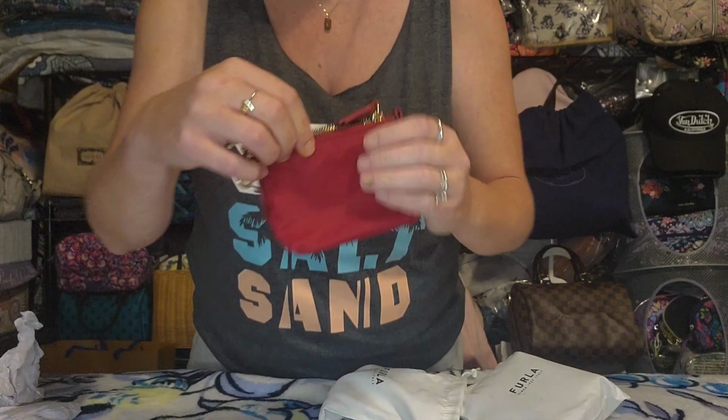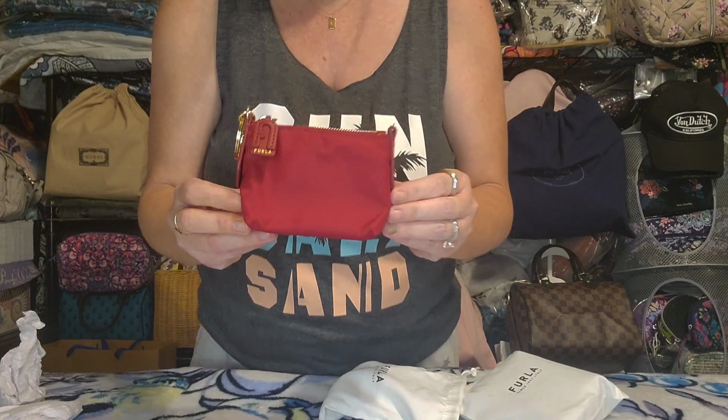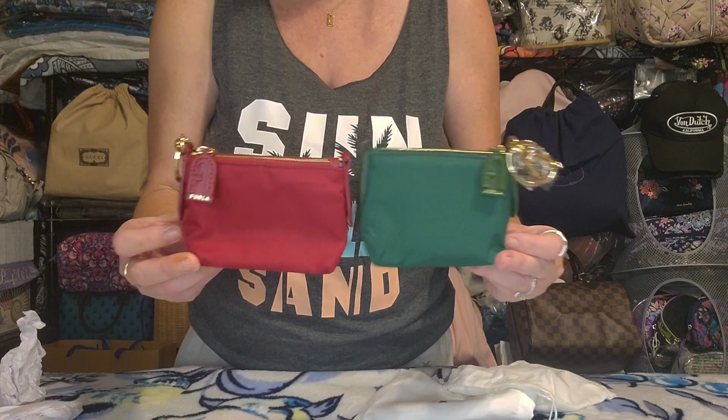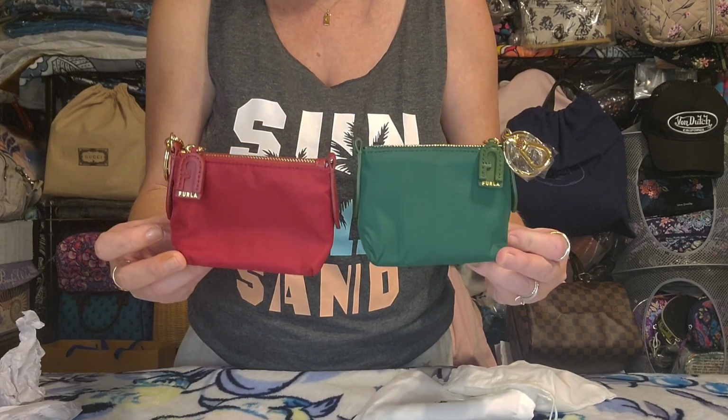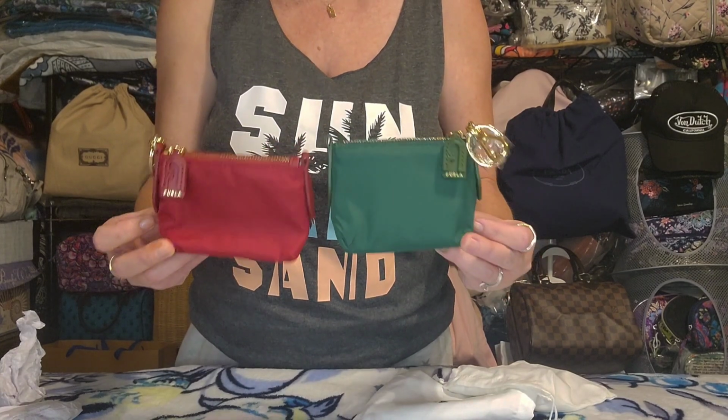But I just love these. They are so stinking cute. So I picked up the red and the green. I could not help myself. It is what it is. I got two of them. So these little nylon pouches were the first thing I picked up, and I absolutely love these.